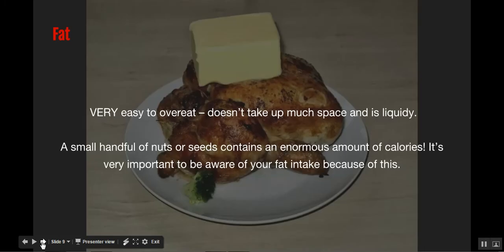It's also very easy to overeat. Oils, butter, and the fat within meat doesn't take up much space and is liquidy. Indeed, even a small handful of nuts or seeds contains an enormous amount of calories, so you don't notice it as much as, say, eating a load of broccoli or anything else that requires a lot of chewing and takes up space on your plate. For this reason, it's really important to be aware and keep tabs on your fat intake, as without even noticing, you could be over-consuming it and therefore not getting the fat loss you were hoping for.